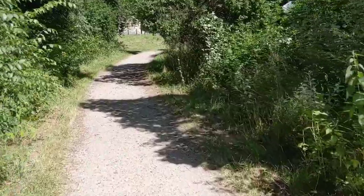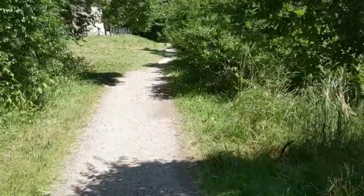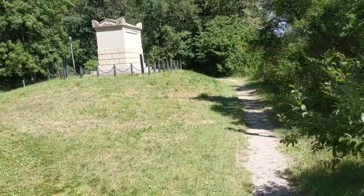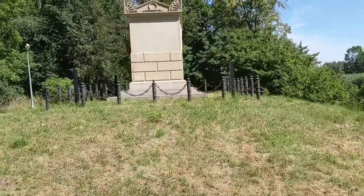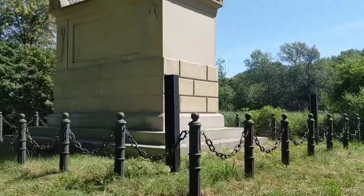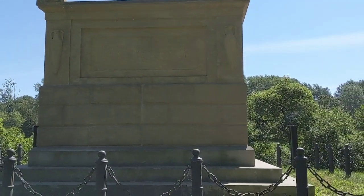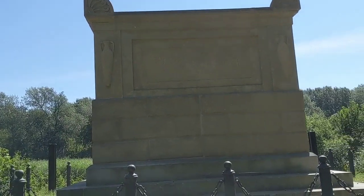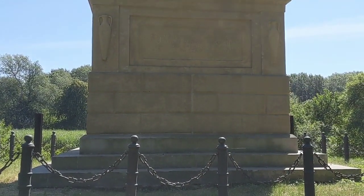We can see the monument. It's not even a monument. It's like a memorial. That's what it is. I mean, this is it. So you can see it's not very impressive. It's like sitting in this aisle all by itself. Something about the Austrians. Probably a memorial to those who fought against the Austrians on April 19th, 1809.